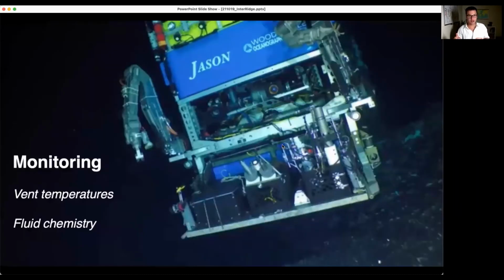So in the last 5 minutes or so, I just want to give you a taster of some of the monitoring work that we've been doing alongside all of this mapping. We've been mainly using the ROV Jason, which is shown in this photograph here, and the submersible Alvin. And we're primarily doing two things. We're continuously monitoring the temperature of the hydrothermal vents using time series data that we collect using autonomous loggers, like the ones I showed you earlier on.